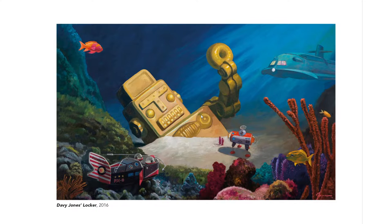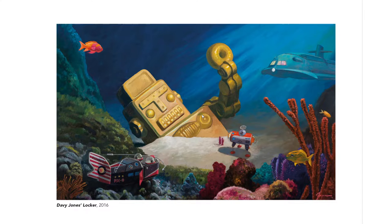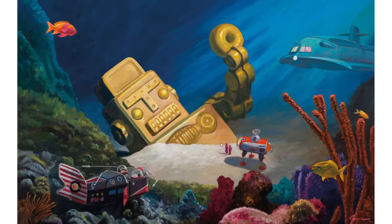Davy Jones locker. This is where toys come to die. Oh look, they got little toy guys right here. That's cool, I didn't notice that. Yeah, this is a great one. I like this one a lot.